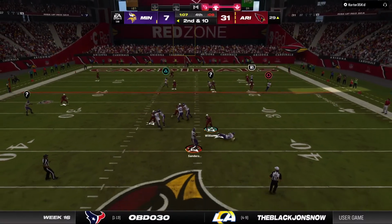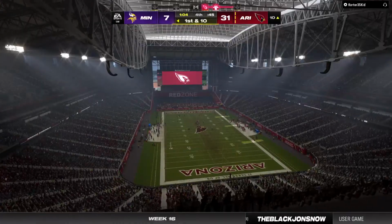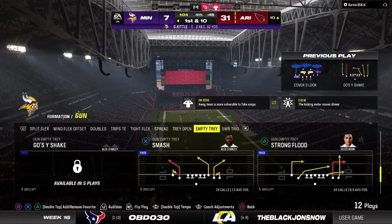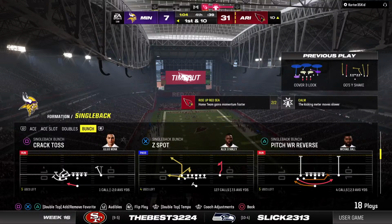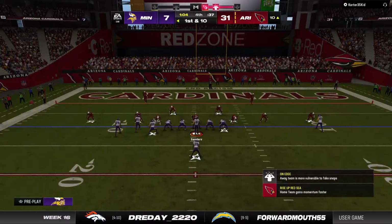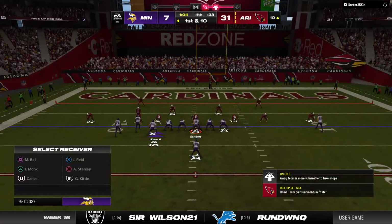They're going to look to throw. This one caught by Kittle. The Vikings going to use their 3rd and final timeout as it comes with 1:04 left to go in the game. So not quite a 1st and goal. It's 1st and 10 from the 10.